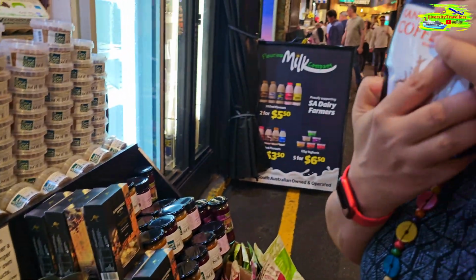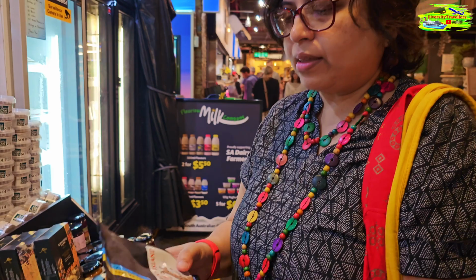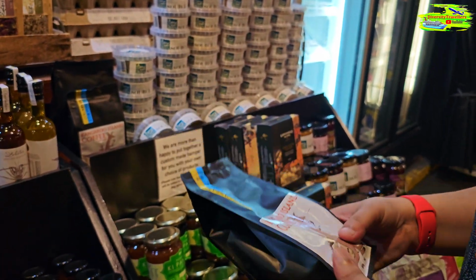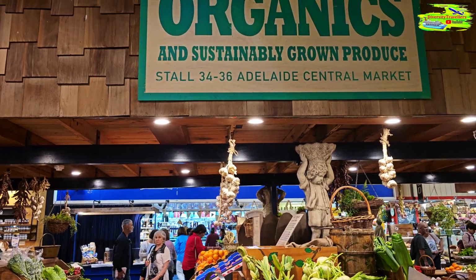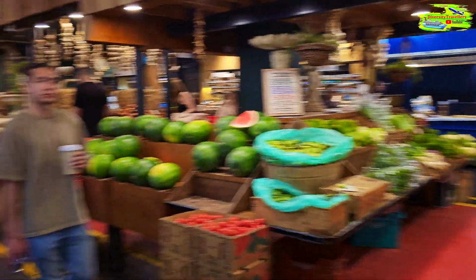Is that the Kangaroo Island coffee? How is it? So, an Ethiopian Colombian mix. Oh, Ethiopian Colombian mix, branded as Kangaroo Island coffee. Okay. This is a house of organic, fresh Australian produce. Looks stunning. At least the view is beautiful.